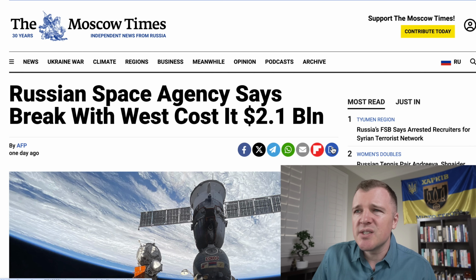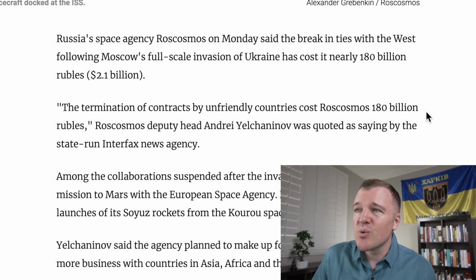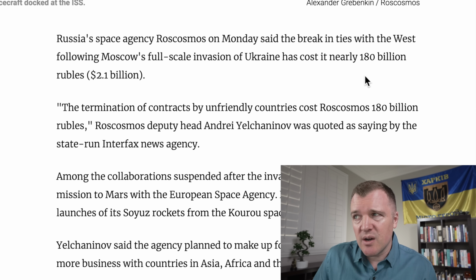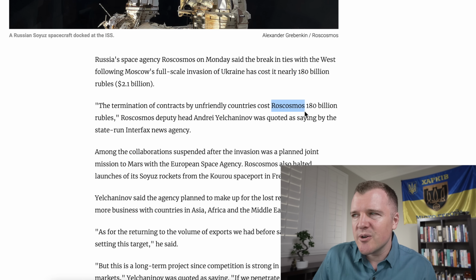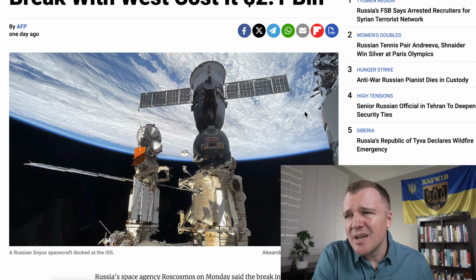Russian Space Agency says break with the West has cost them $2.1 billion. Russia's space agency Roscosmos on Monday said the break in ties with the West following Russia's invasion of Ukraine has cost them 180 billion rubles. The termination of contracts by unfriendly countries has cost Roscosmos 180 billion rubles.